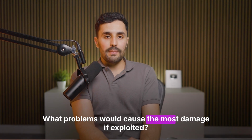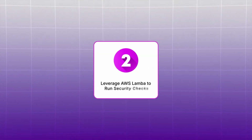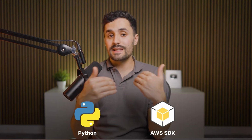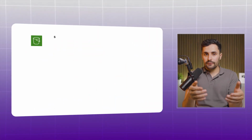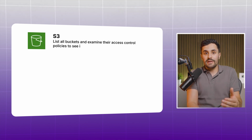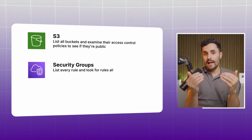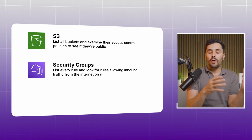And this is first principle thinking in its essence. What problems would have caused the most damage if exploited? Next, we can leverage AWS Lambda to run our security checks without having to manage any servers. Using Python and the AWS SDK, we write the code that systematically examines our cloud resources. For instance, when checking S3, you want to list all your buckets and examine their access control policies to see if they are public. For security groups, you want to list every rule and look for rules allowing inbound traffic from the internet on sensitive ports.